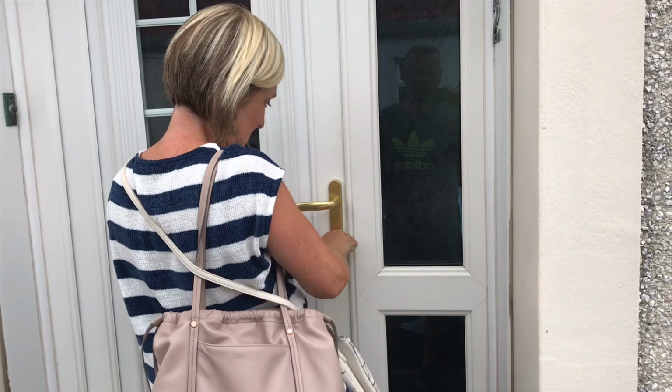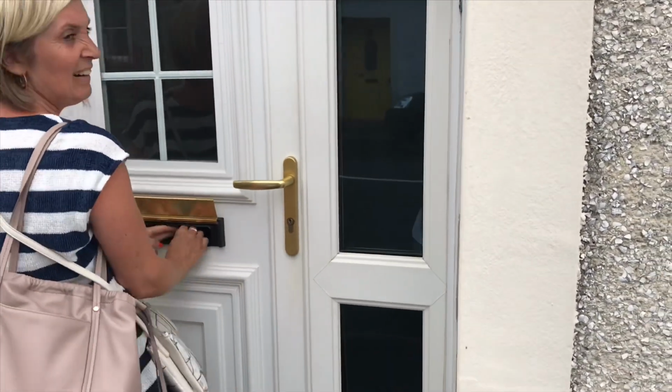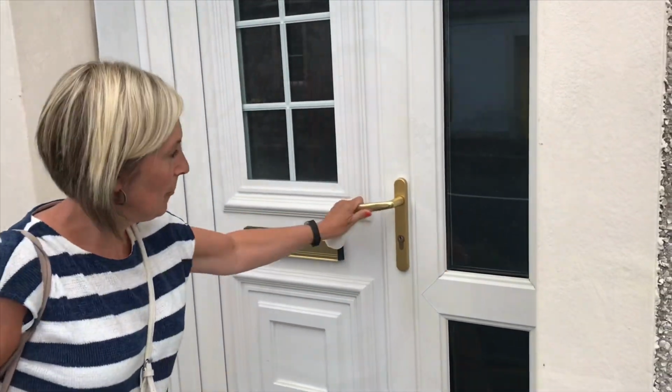So as we lock the door and post the keys through the letterbox, I'll put the details of this cottage in the information if anybody wants to go and have a visit. Yeah. So it's been a really good week. In the end, we covered over 1,080 miles. Bless the old car. Dog loved it, plenty of walking, had a really good time.